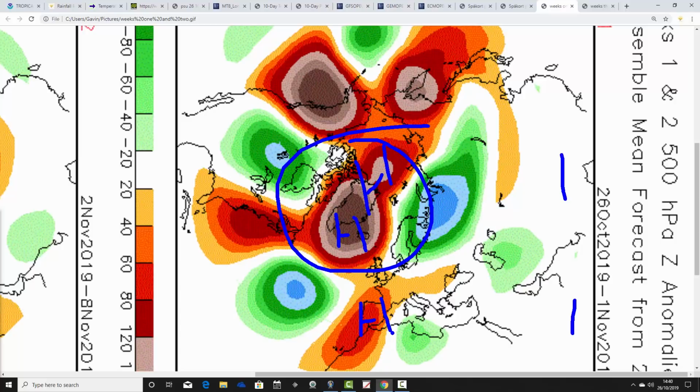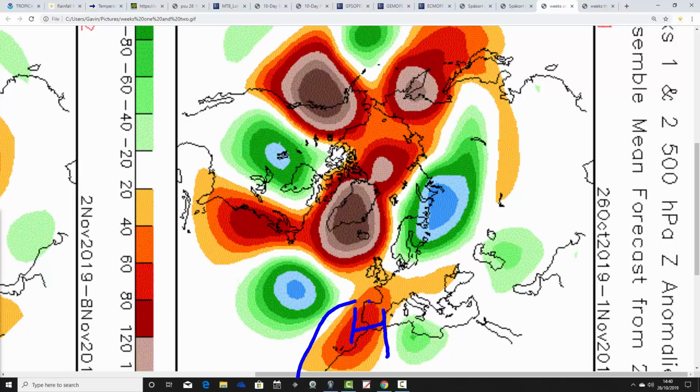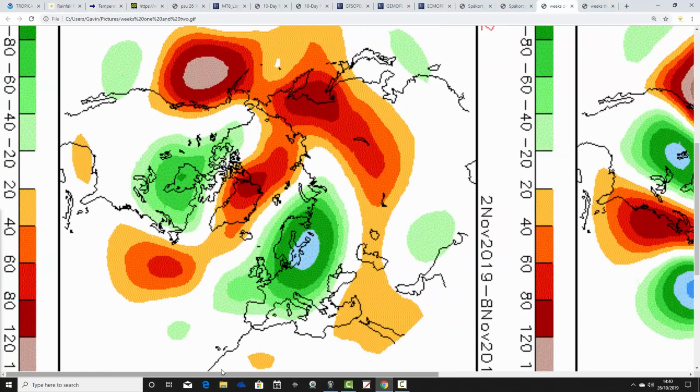It is a few days of drier but also quite cold weather, despite this ridge down to the southwest, which of course is trying to bring up warm air from the south. Despite that, the warm air is not really going in that direction, and we're actually bringing quite cold air from the north or the northeast. So drier but cold in the days ahead.